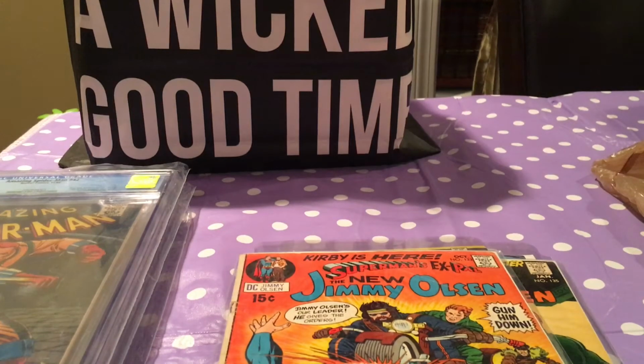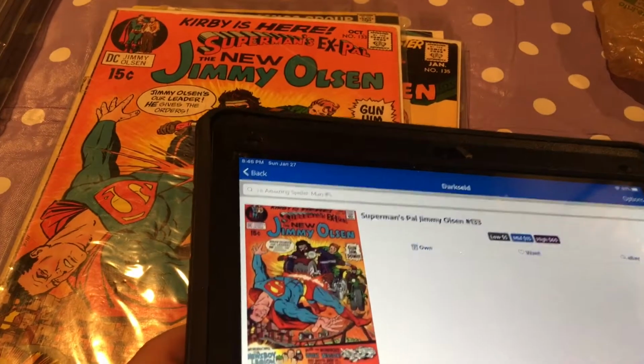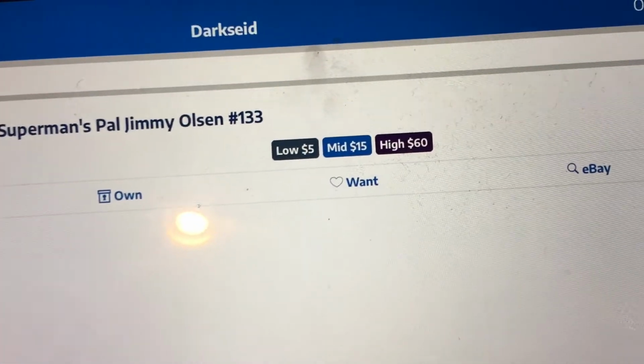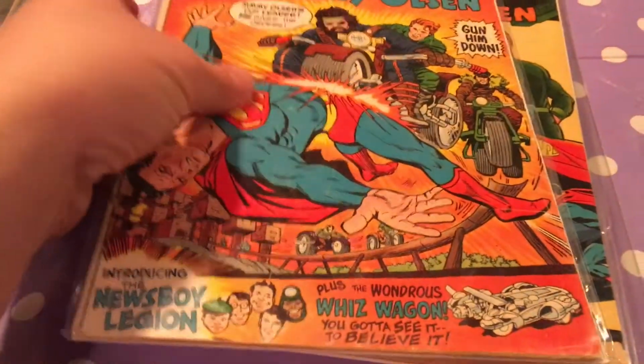Because I was like, yeah, that's a pretty good price for that book. Let's see. Okay, no. Good. So, I'm looking at Key Comic Collector here, and as I scrolled up, okay, so it does say Superman's Pal. All right, good. So, we see the high is 60, the mid is 15, and the low is 5. And I'd say this is probably a good mid-grade. So, for $12, it's a fair price.